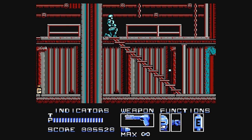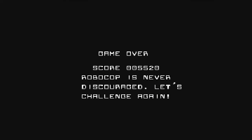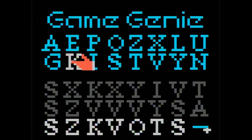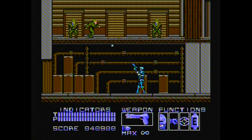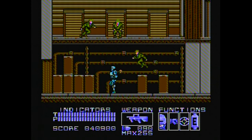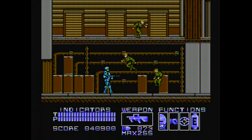RoboCop's biggest challenge is getting through levels before his time meter runs out, because RoboCop is very slow. Thankfully, there's Game Genie codes for this game because I have no patience for it. I really don't care for any of these mediocre side-scrollers anymore. They were kinda cool back in the day, but they're just straight memorization now.